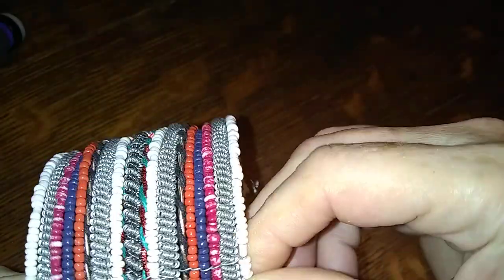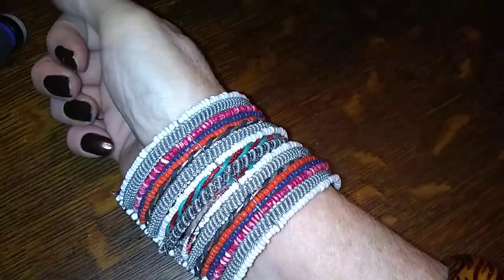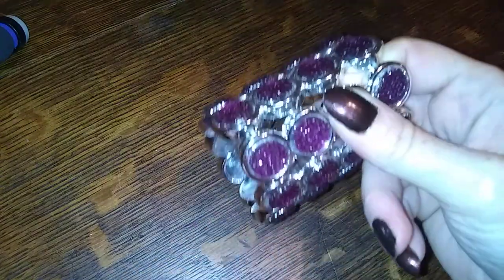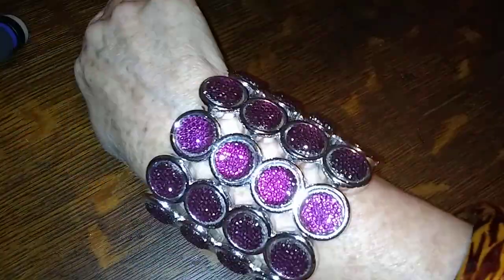with seed beads and coiled chain and seed beads and stuff, springs. It's a strange color combination, but mid-yabba. Here's another crazy one. Check that out. It is very purpley. Purple, purple. Purple and sparkly.